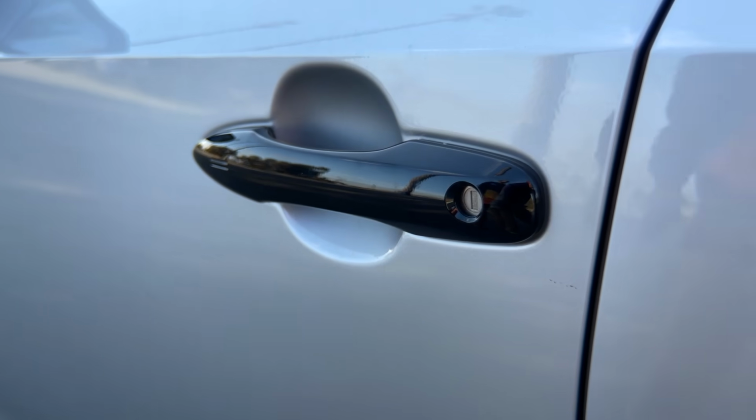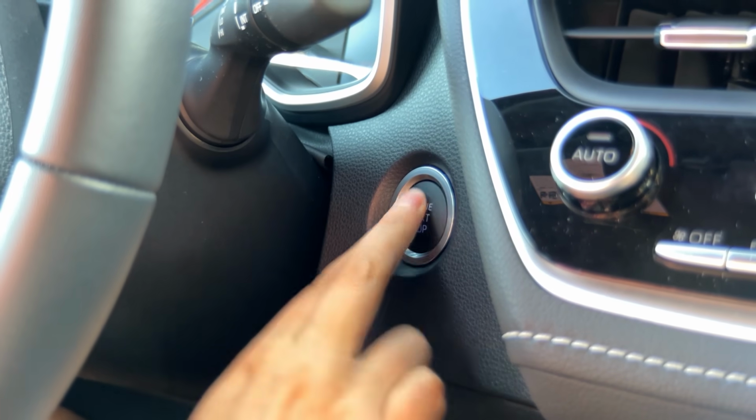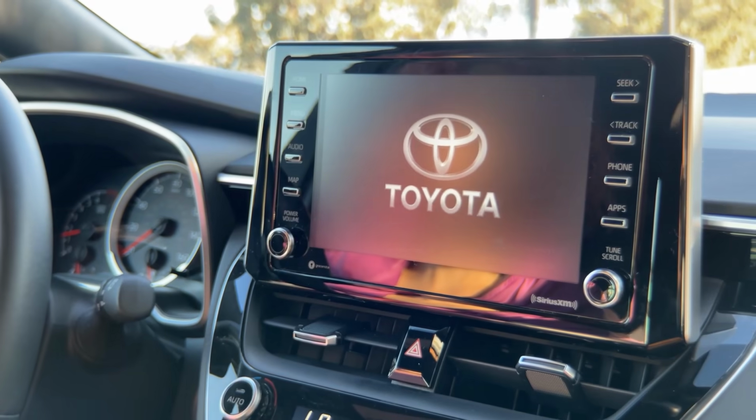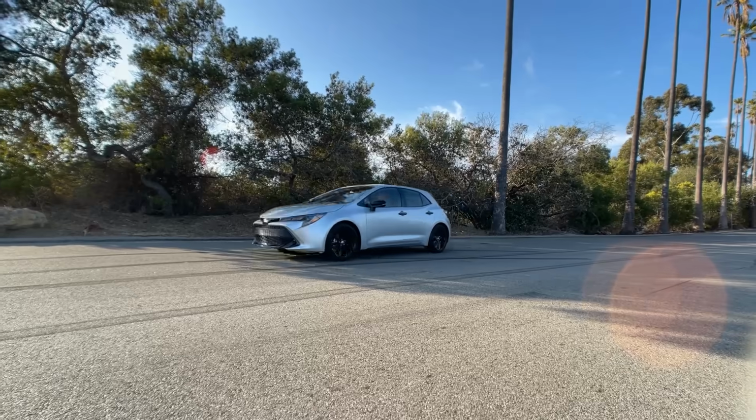Anyways, let's go. It should be noted that we're driving the special edition Nightshade Edition Toyota Corolla hatchback, which adds some cool black accents like the wheels, the badges, and the spoiler. Oof, that thing's pretty.